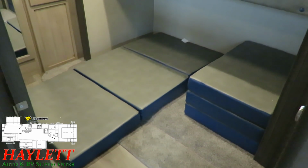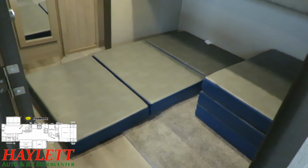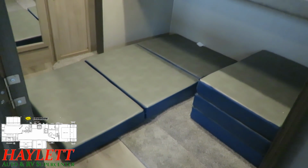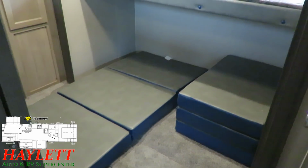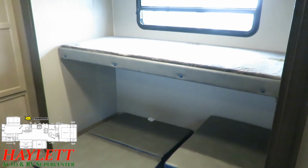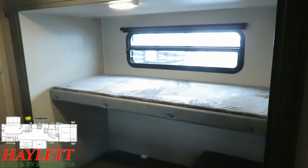If you want to, you can kick that table out of there, and you can fold down one or both of these little ConvertiCube jobs, and those are pretty comfortable adult-sized sleepers if need be, and that's what's great. This is not good for just little kids. This is good for big kids, adult guests, whatever, and your overhead bunks in these Freedom Expresses are rated for 300 pounds.